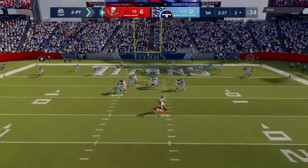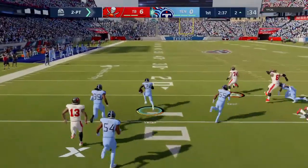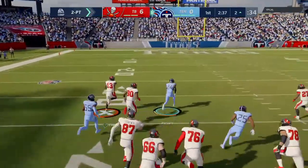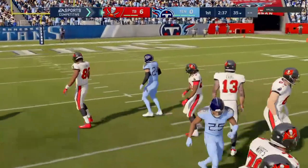Shotgun now for Brady. And oh, it'll be intercepted. Picked off by the safety, Kenny Vaccaro. Defenders giving chase, but I don't think they're going to get there. The 30. Well, that was almost a 4-point swing.